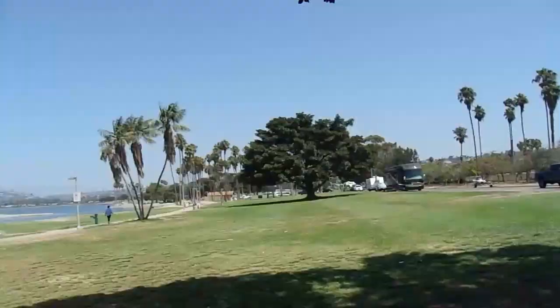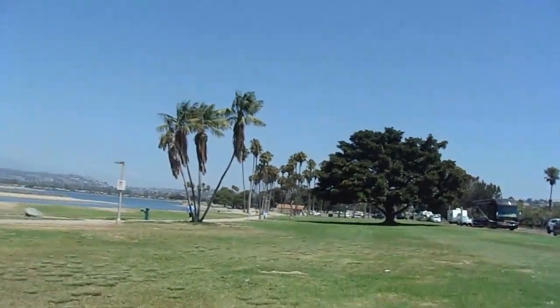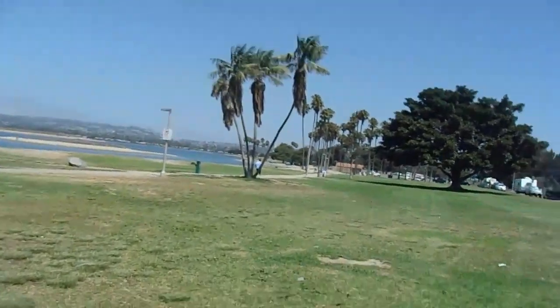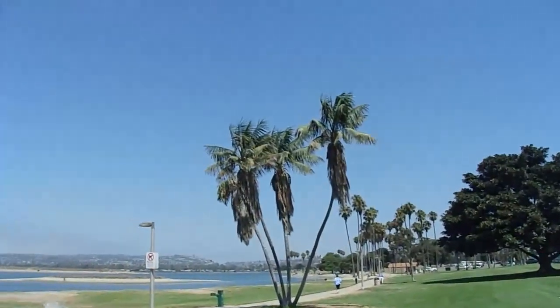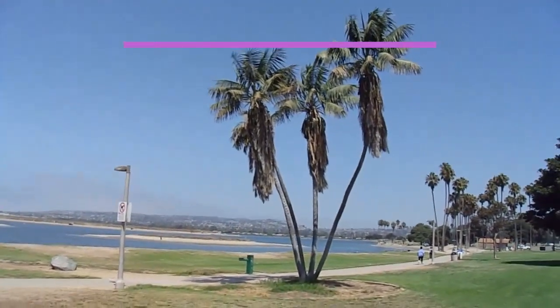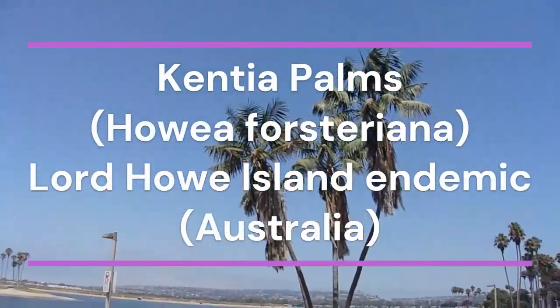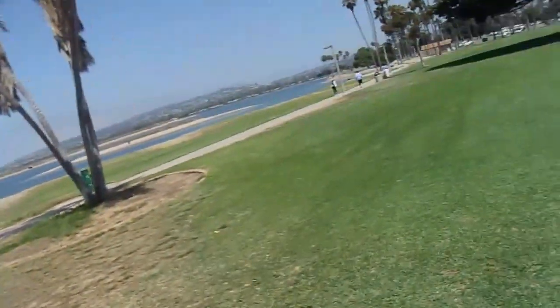Ficus rubiginosa, rusty leaf fig. Again, very handsome, full canopy trees that produce very good shade. Perfect for these warm summer days. The weather's quite delightful over here. It's in the 70s right now. And then, Kentia palm, Howea forsteriana. Not super commonly planted. Some more right over there. So some pretty nice ones here.